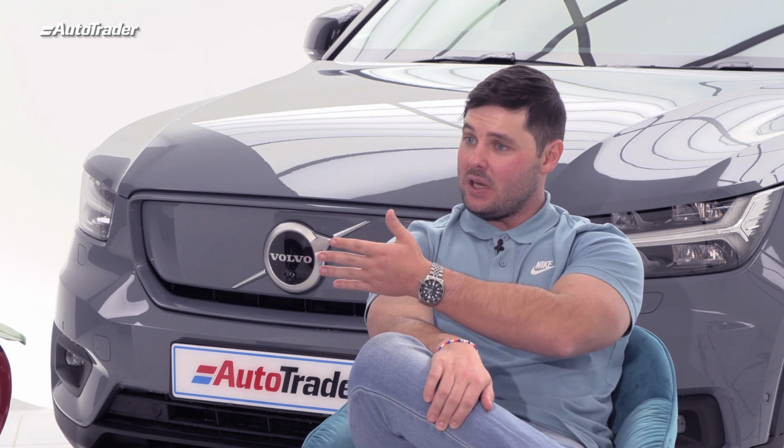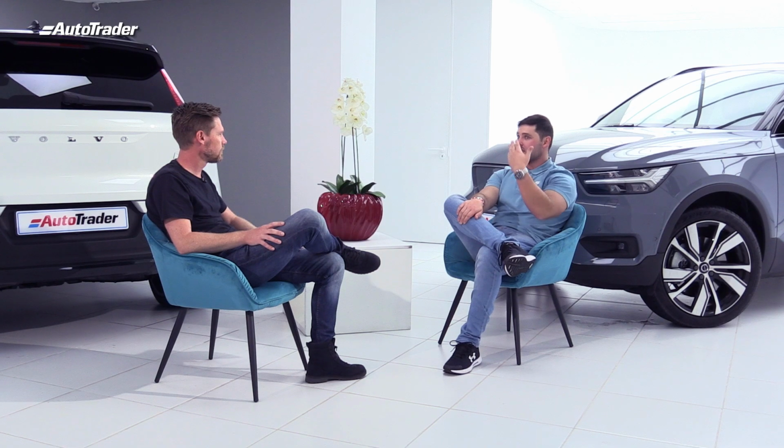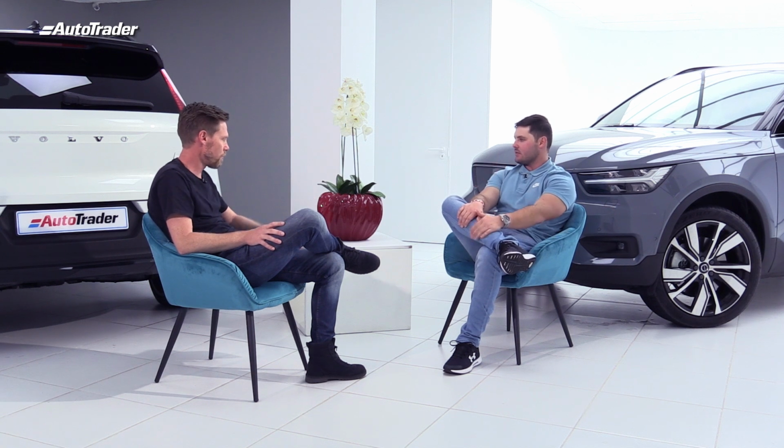I've been struggling to find something to fault the cars on, because they are genuinely good. I just think that the P8 might be a bit excessive for most people, and the P6 is really all you need. If it's a second car in your garage, let's say you have a diesel bakkie, buy one of these, then you've got a phenomenal two-car garage. You've got South Africa's favorite vehicle type, with South Africa's now second favorite vehicle type, a compact crossover.